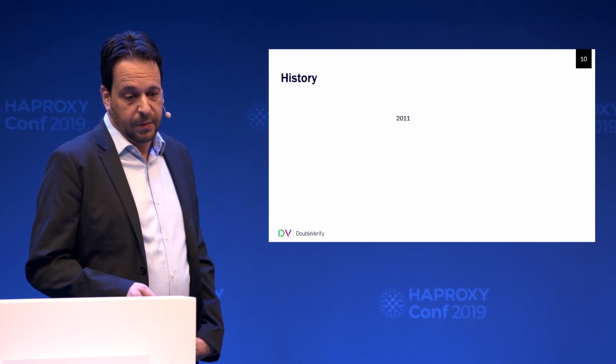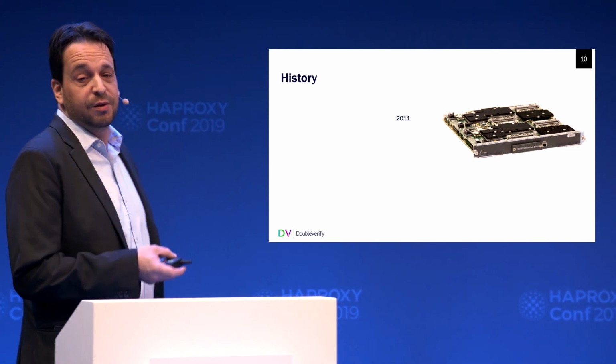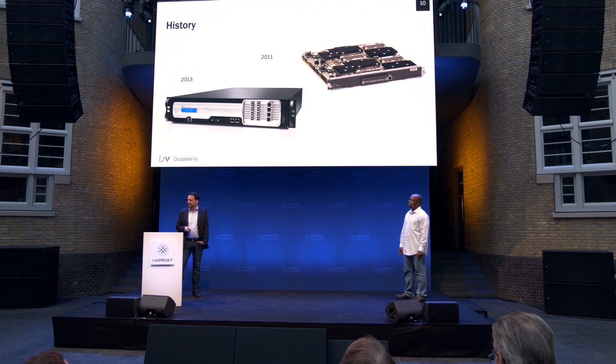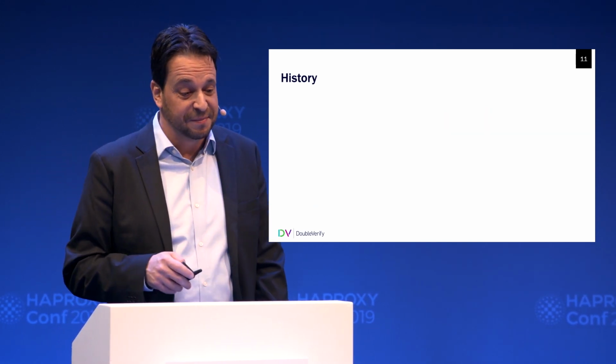So a little bit about our history. In 2011, when I joined the company, we had those devices. I don't know if someone is familiar with those. Those are Cisco ACE30. They were probably the top of the line interface card that you would put in a 6500 Catalyst switch. And it was good for 2011. Then 2 years later, we bought this device. That's a Citrix. I don't remember the exact model. It cost a lot. It was great for about 2 years.